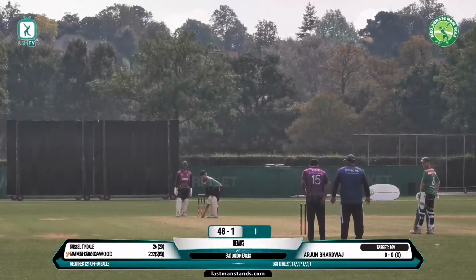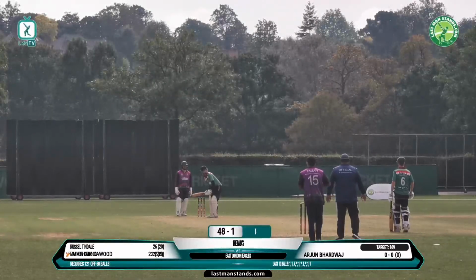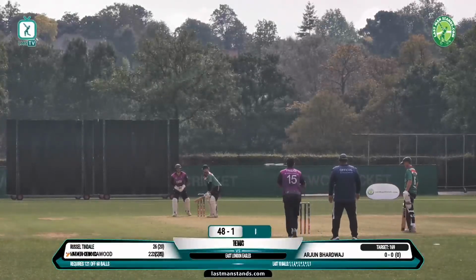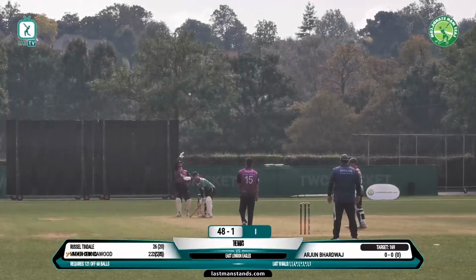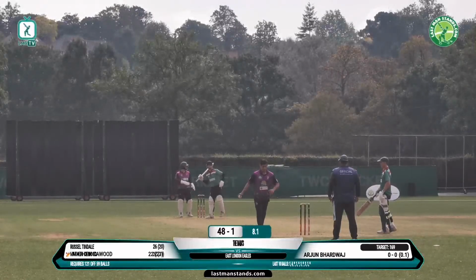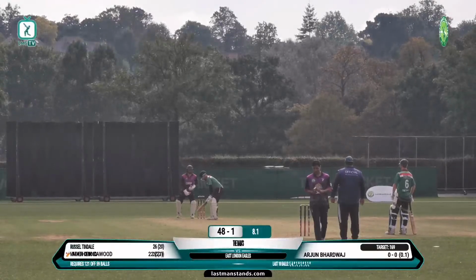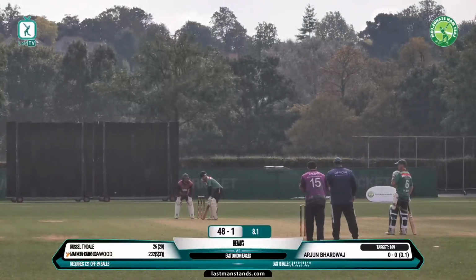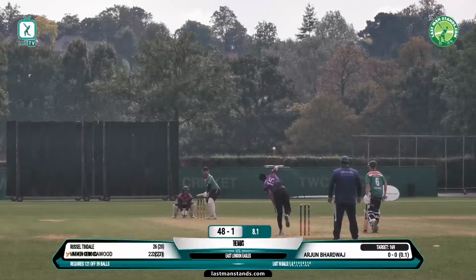It's not normally the shot that Matt Coward likes, but he's looking over his shoulder. Might want to go with the spin, yeah. Oh, he's gone for his go-to. I think he's going to have to do something special here, man. I think he needs to start playing shots. I think Tyndall needs to bat through with Coward. Needs to take a bit more risk.